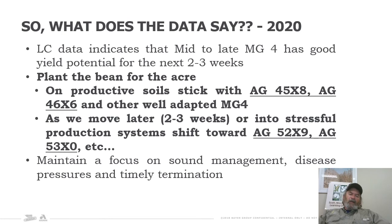We also need to maintain a focus on sound management, disease pressure, timely termination, timely harvest, and all the things that make good soybean crops to start with.